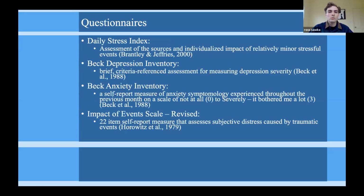The questionnaires used in the study were the Daily Stress Index, the Beck Depression Inventory, the Beck Anxiety Inventory, and the Impact of Event Scale Revised.